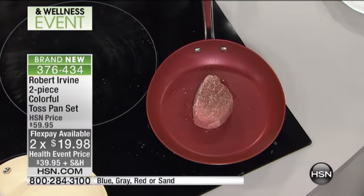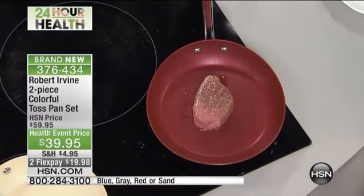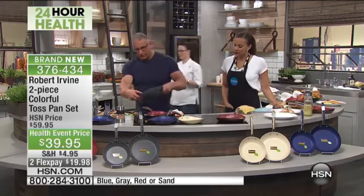Now, here's the coolest thing about these pans. You're watching me cook all different things in these pans. I'm searing it. I'm going to finish this filet in the oven in a second. But while we're doing that, I'm going to show you the salad. So, you saw me doing some chicken breast here. There it is.